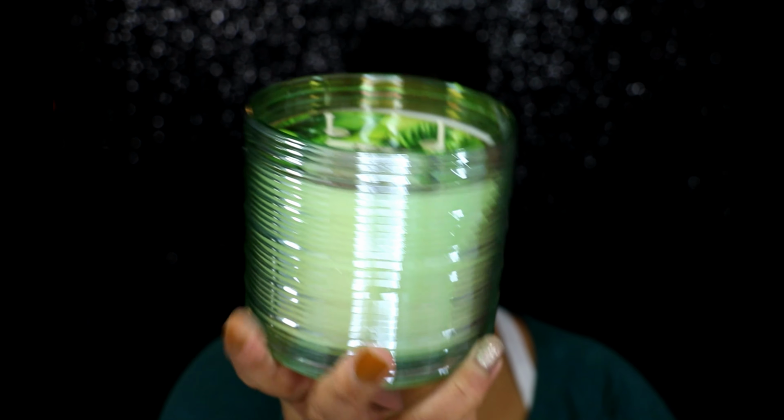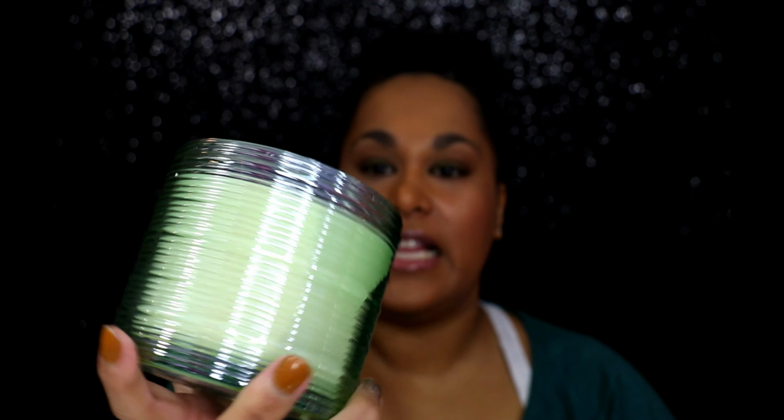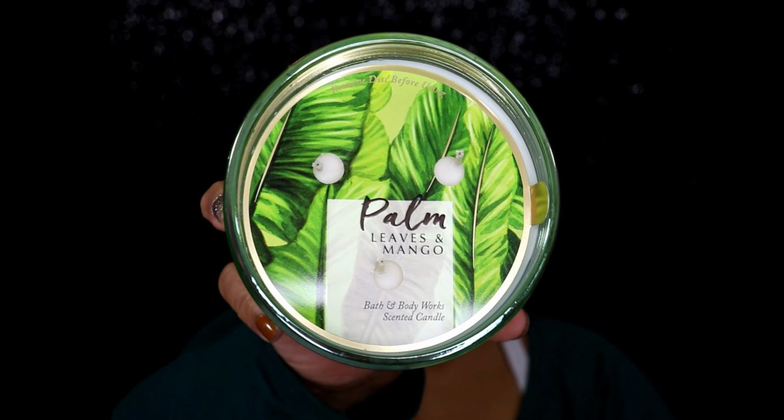And the last one I got is in this beautiful green glass, and this is palm leaves and mango. And I was really excited because everybody was talking about this, and I did not like the Palm Leaves Los Angeles candle. So I was kind of like, I don't know, but it had the mango. People were saying you couldn't smell it, but of course I wanted to smell it anyway, and it really does remind me of the Palm Leaves Los Angeles candle, but more subdued. That to me is a little strong on the greenery scent.